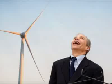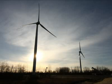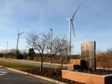Now, let's try to give some sense of the size of these things. They're 415 feet tall. Is that from the top of the blade when it's straight up to the ground? It is. It's the top of the tip to the very bottom of the base. Just to give some scale, the Statue of Liberty is about 305 feet tall, and one of our turbines is 415 feet tall. And just to give a local example, the research tower on our campus is about 166 feet tall, and the lighthouse at Wind Point is about 100 feet tall. Wow, so it's 4 times taller than the lighthouse.